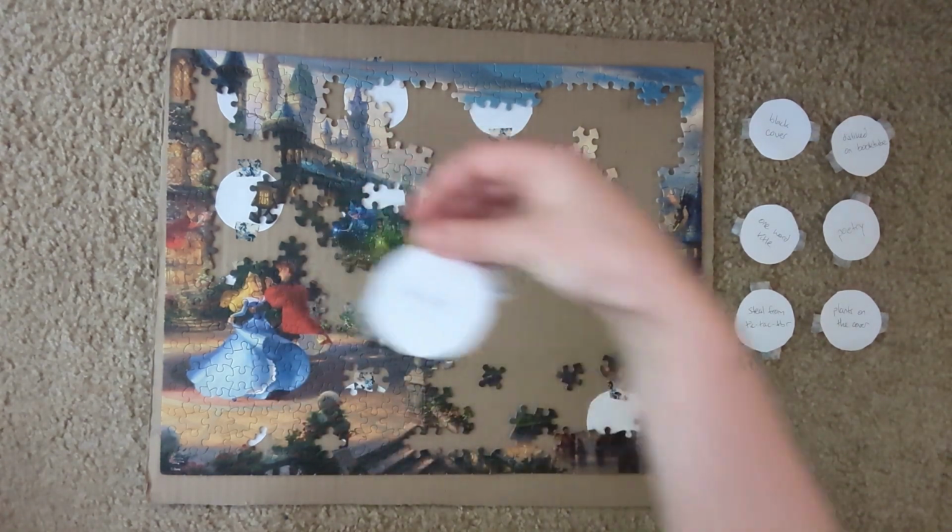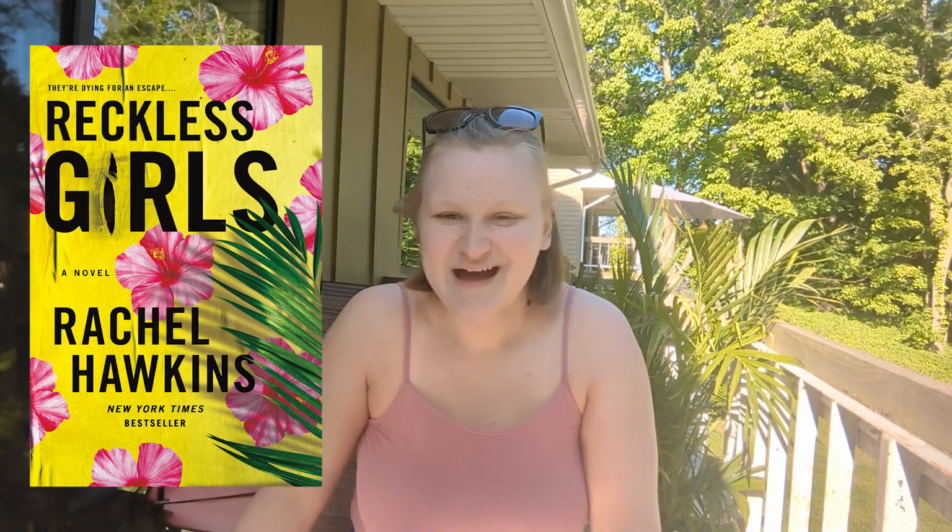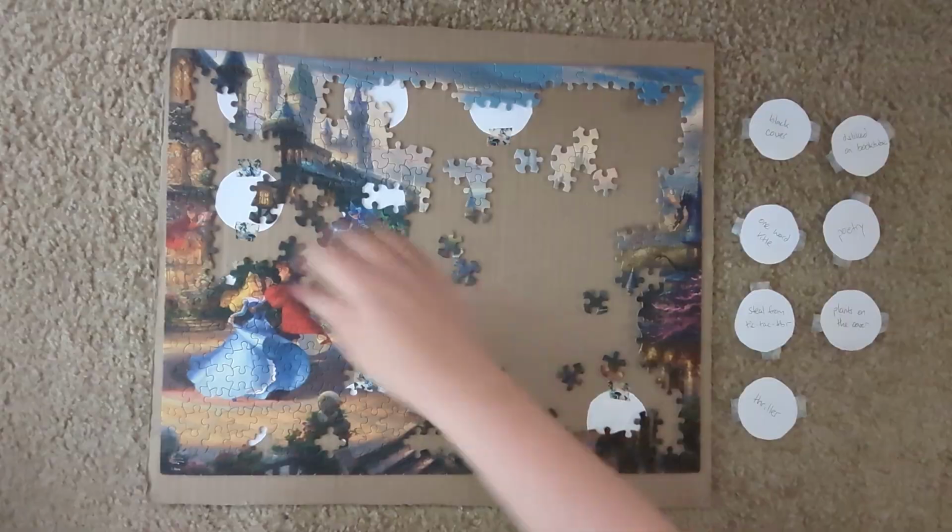A thriller. For thriller, I'm reading Reckless Girls by Rachel Hawkins because it's summer and that has a summery pink and yellow cover, and I think it's set on an island and, you know, good vibes. And I've heard it's good, so I really don't have much to say. But yeah, I'm going to read it.